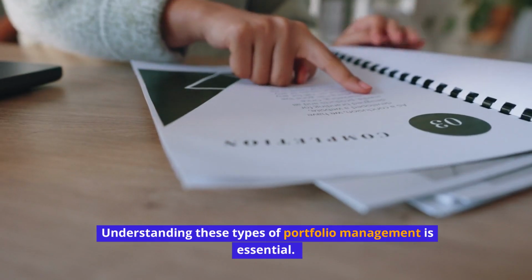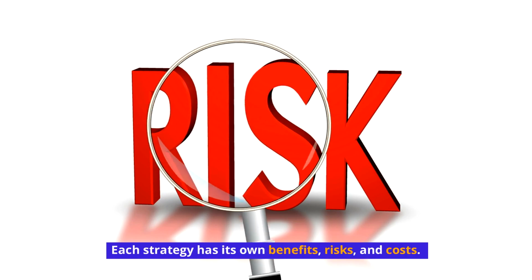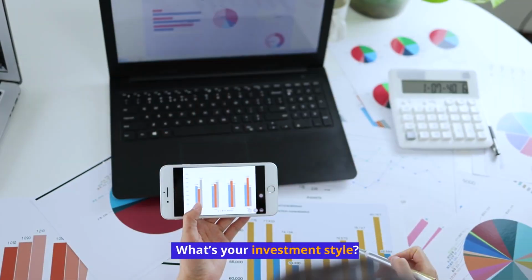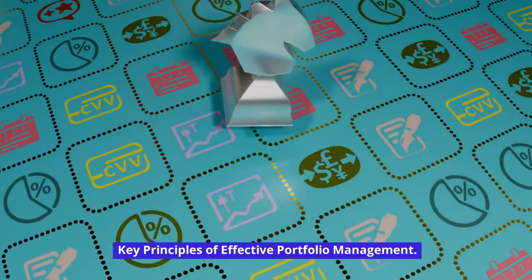Understanding these types of portfolio management is essential. Each strategy has its own benefits, risks, and costs. What's your investment style? Key principles of effective portfolio management.